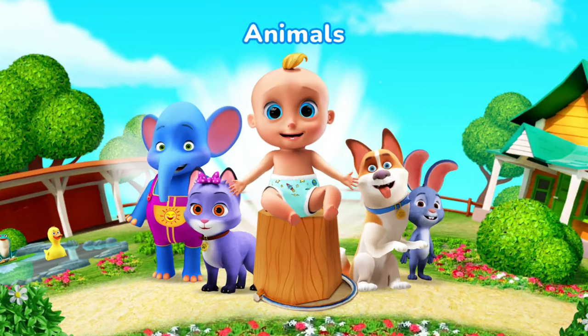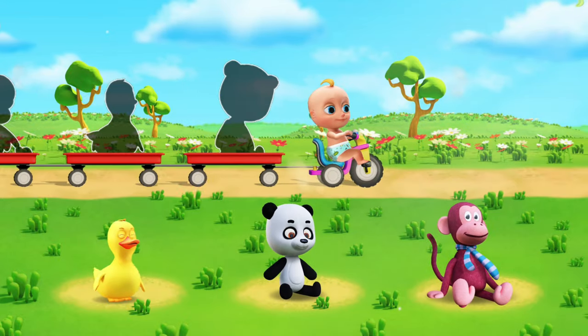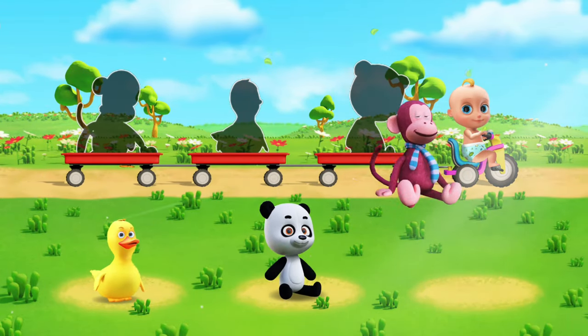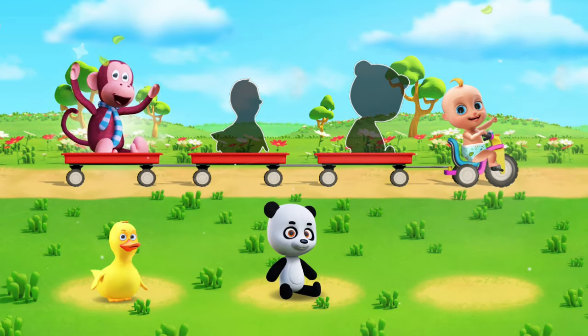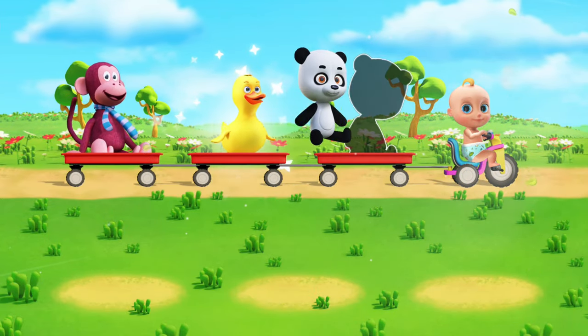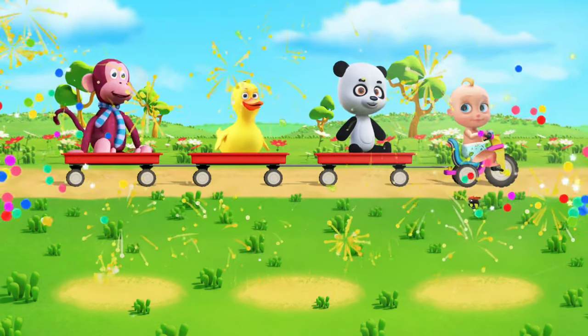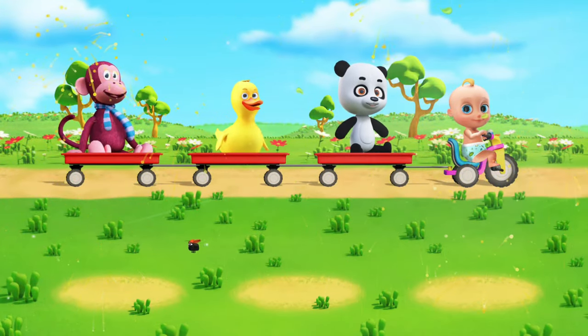Terrestrial animals. The animals are sad. Let's help them. Move the animals to their carts. Way to go! It's a monkey! That's right! It's a... Very good! It's a panda! Yay! You got all the animals!